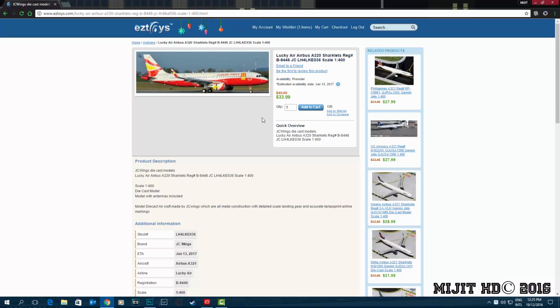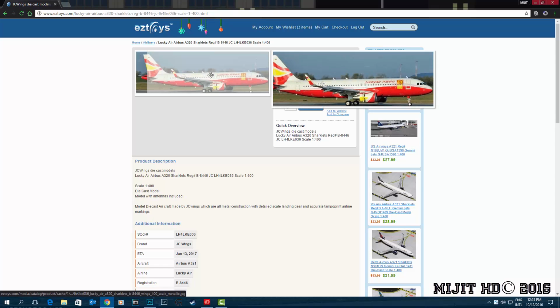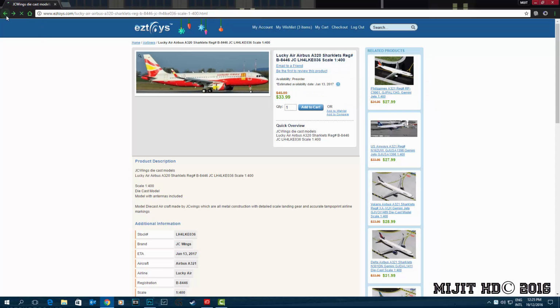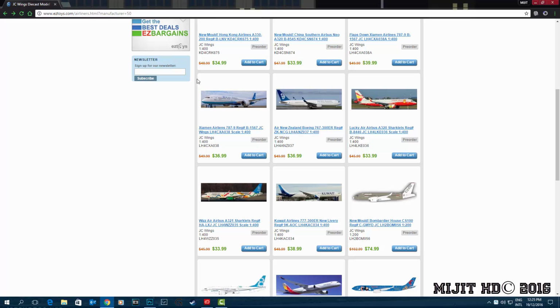Okay, after that longish talk, move on to the Lucky Air A320 with the Sharklets, registration B-8446. It's like a red and yellow British Airways scheme with a different type of livery on the fuselage and engines. I mean, maybe they are partly owned by British Airways. I have no clue at all. But that logo on the tail is strikingly similar to British Airways.